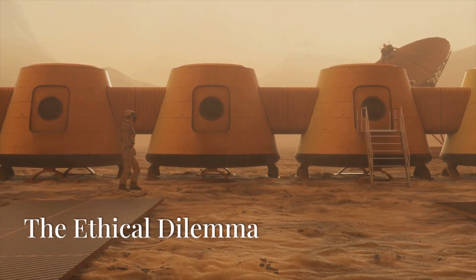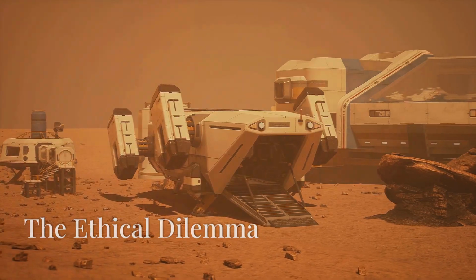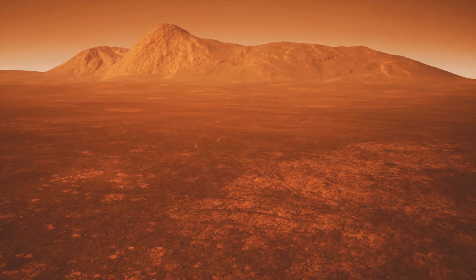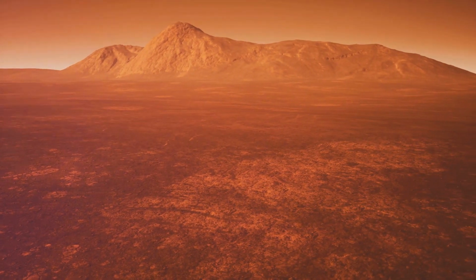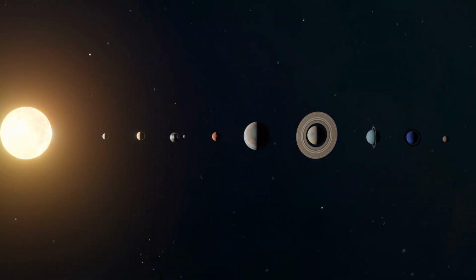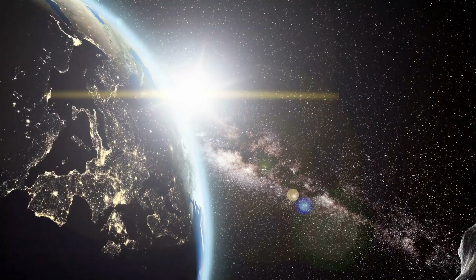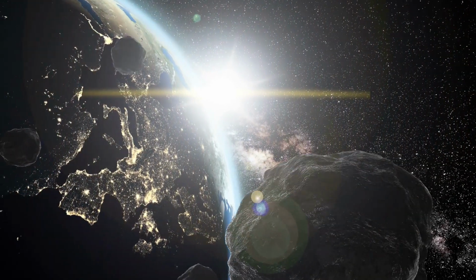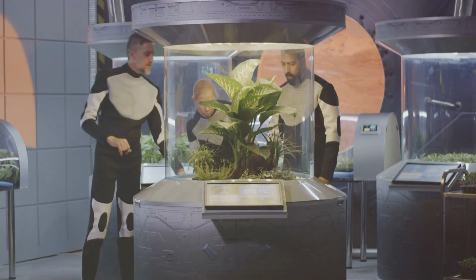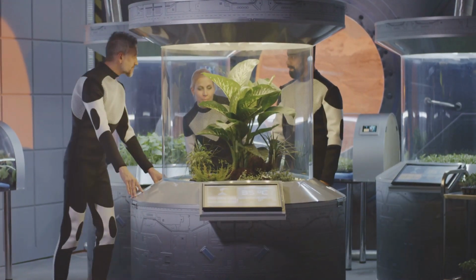The ethical dilemma. Even if we could terraform Venus, should we? This process would permanently alter a celestial body, erasing whatever natural history Venus holds. There's also the potential to destabilize Venus's position in the solar system or to introduce unforeseen consequences that could affect Earth. Terraforming Venus isn't just a technical challenge, it's a philosophical one.